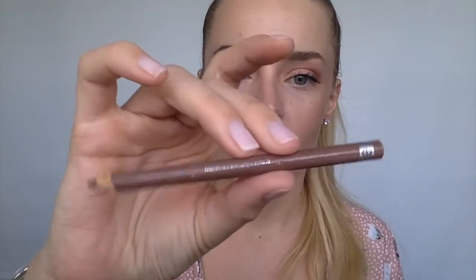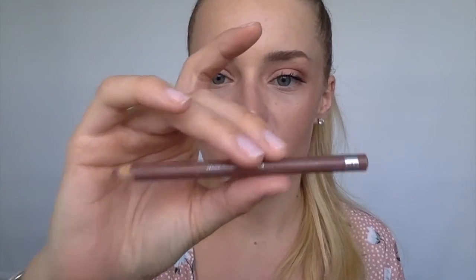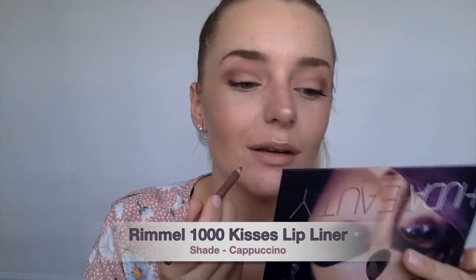So I'm just going to finish up the lip. As I've gone quite natural on the eye, I'm going to go darker on the lip. So I'm using the Rimmel 1000 Kisses lip liner in Cappuccino. I find this shade is so underrated. I love this shade.